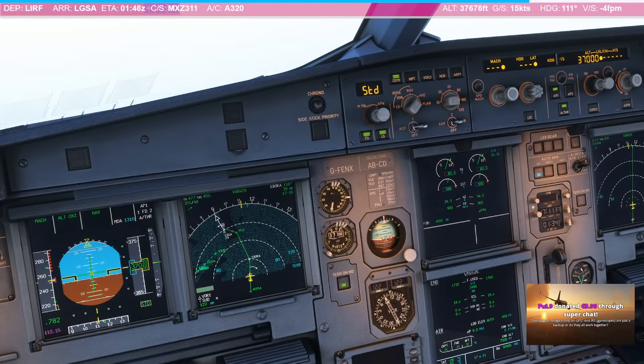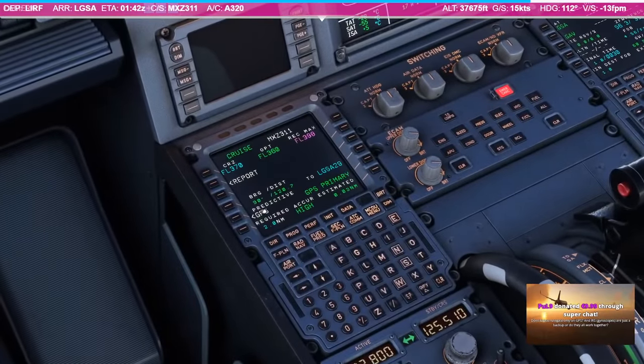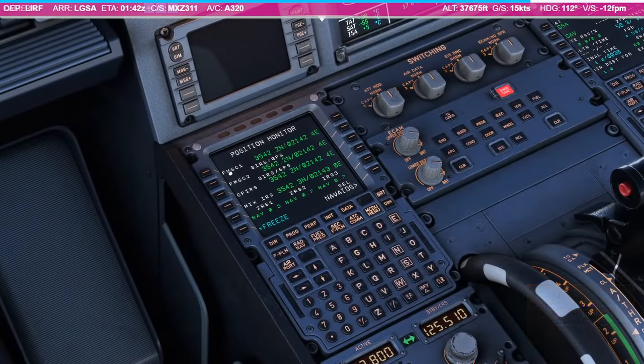Paul Nine says, does Airbus navigate only on GPS and IRS gyroscopes are just a backup, or do they all work together? Great question. They all work together. And we can see this if I go to data, position monitor, FMGC, FMGC.